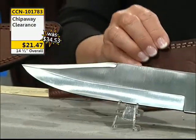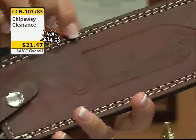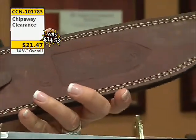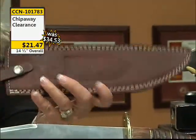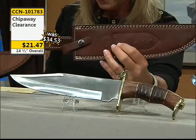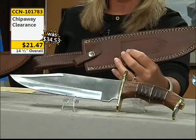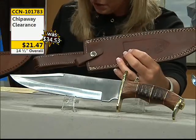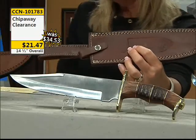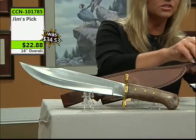Leather sheath. Here's this large leather sheath. You have some tool work done here, double stitching done on the sheath. Folks, that sheath is worth $25 because this fits that 14.5 inch bowie, so you get a lot of leather. On sale for $21.47. Normal sale price $34.53. That is a pretty big drop in your sale price. 101783.